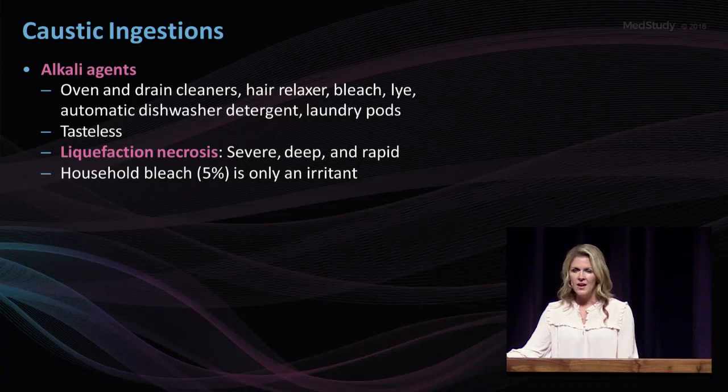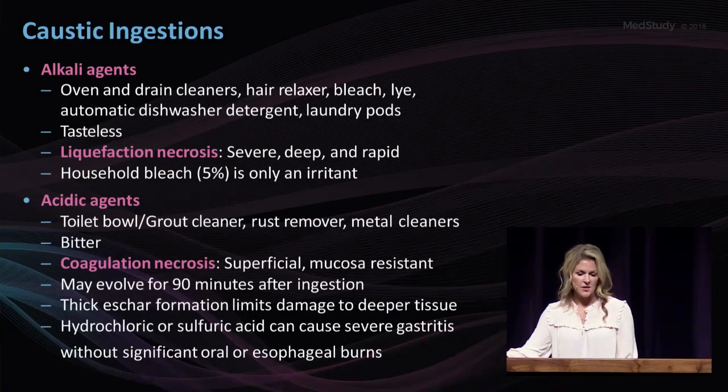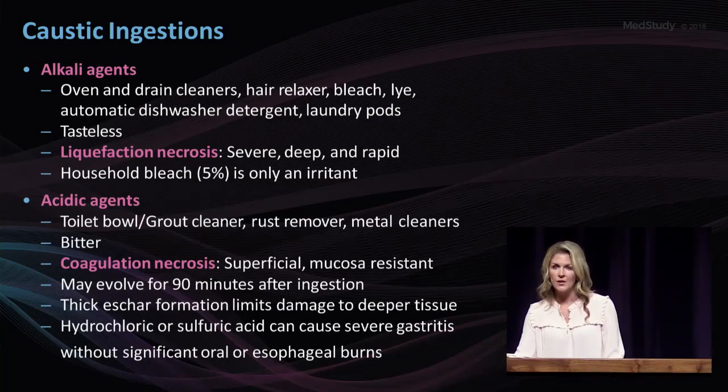Caustic ingestions, these are your acid and base ingestions. So alkali tend to be more problematic. That's stuff in oven and drain cleaner, hair relaxer, bleach, and the buzzword is liquefaction necrosis. These are severe, deep, rapid burns that develop. Acidic ingestions are things like toilet bowl and grout cleaner, rust removal, and this one is coagulation necrosis.